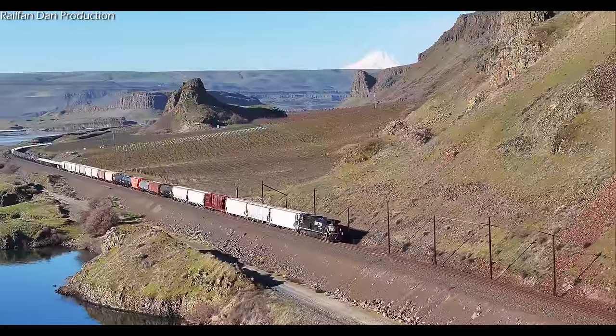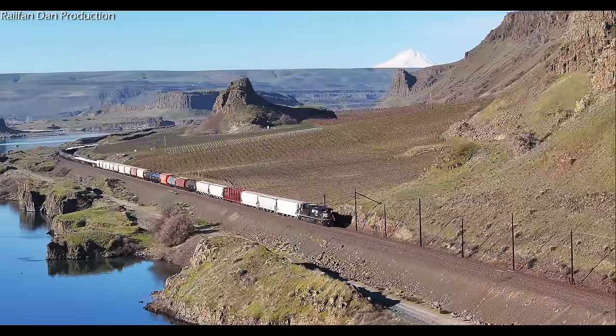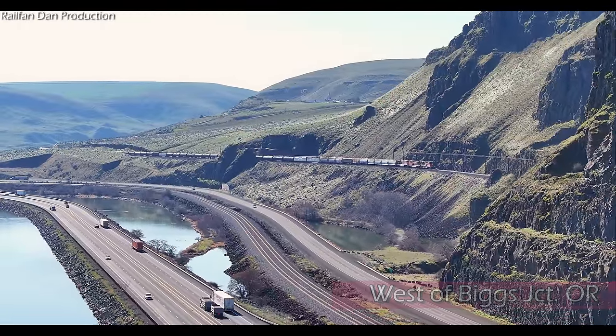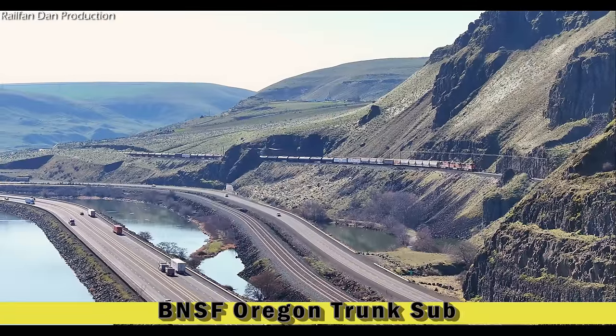I had got a heads up about a train coming off the Oregon Trunk line west of here, so I headed there next to wait for it. Only about 5 miles west of Biggs Junction is a BNSF northbound manifest on the final stretch of its journey along the Oregon Trunk, about to cross the river to Wishram, Washington.